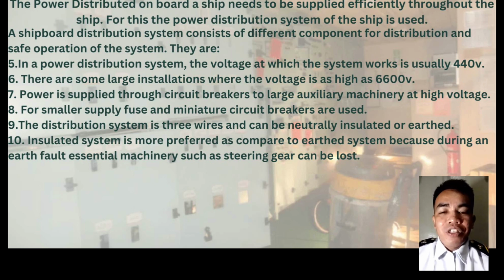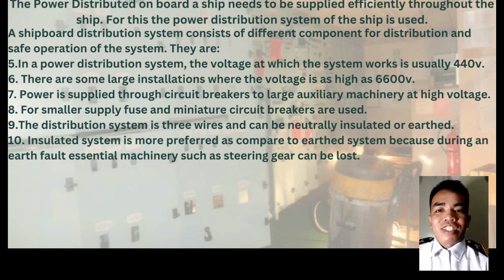So the sixth is there are some large installations where the voltage is as high as 6,600 volts. Say, for example, you're using 440 volts while the ship is in anchorage. Now, when we are going to maneuver the ship, we need to make sure that the ship is equipped with a high voltage, so that if the first generator trips, there will be another generator that will take over to get all the load. That's because there are some installations where the voltage is as high as 6,600 volts.